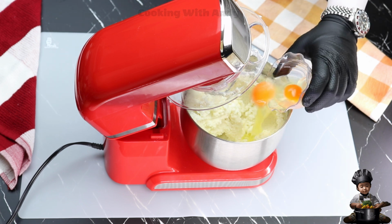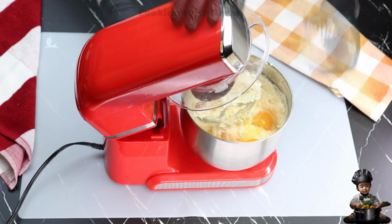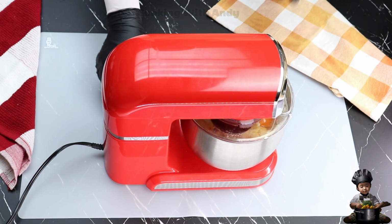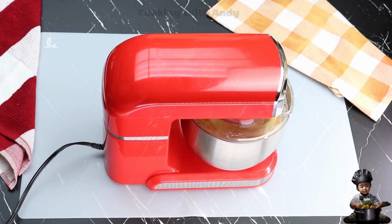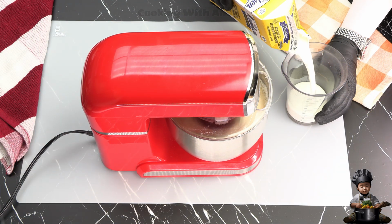Then, it's time to incorporate 4 large room temperature eggs. I'll add 2 at a time with the mixer on low speed, letting them blend in beautifully. While the mixer is doing its thing, I'll prepare another key component of the recipe, the buttermilk.